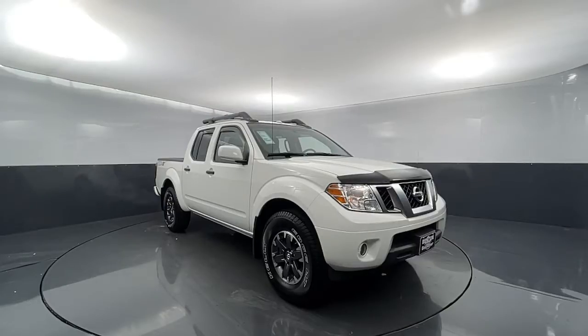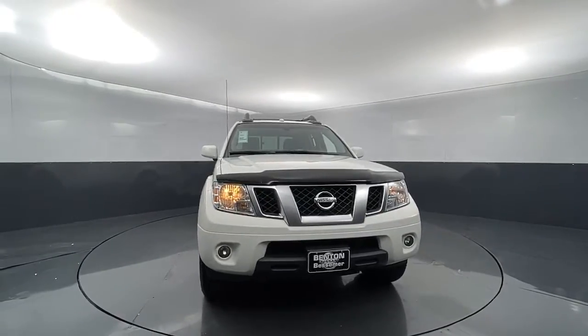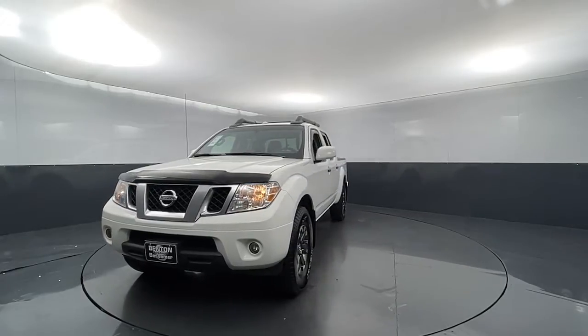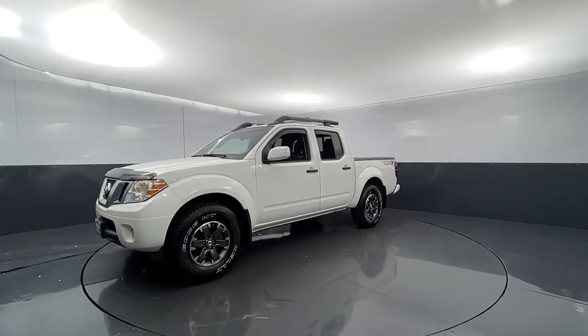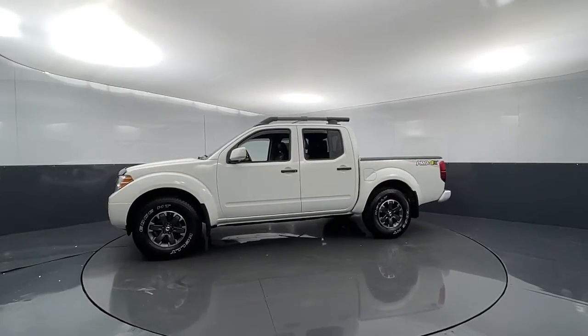Go home happy with the 2018 Nissan Frontier. With less than 25,000 miles on the odometer, this vehicle stands out from the rest. This capable Frontier delivers impressive durability and a work ethic to match. Ready to tow, haul, or explore the trail, this rugged midsize pickup is an exceptional value.